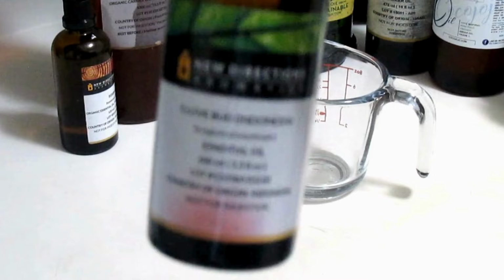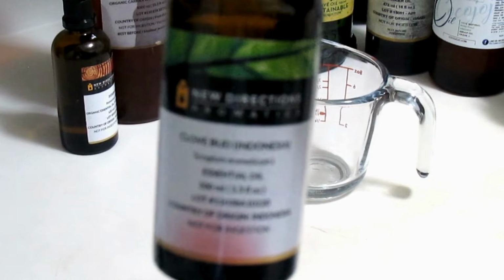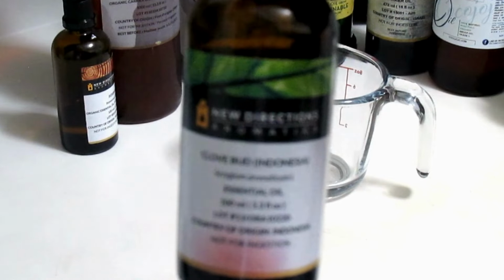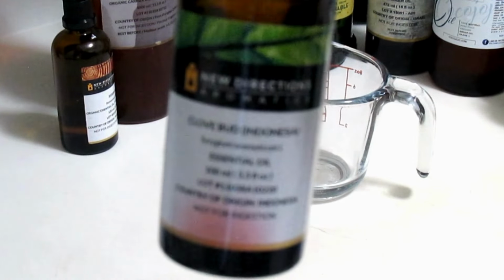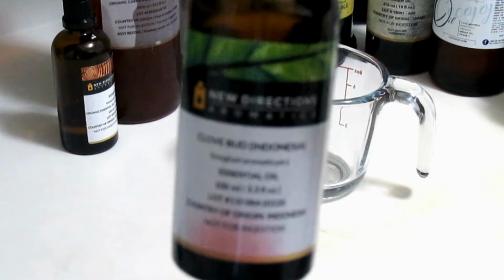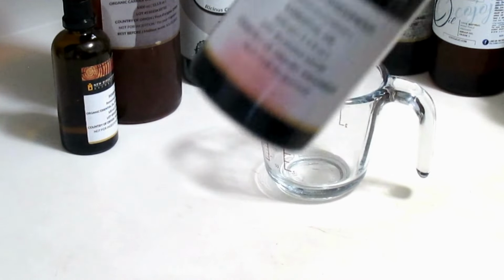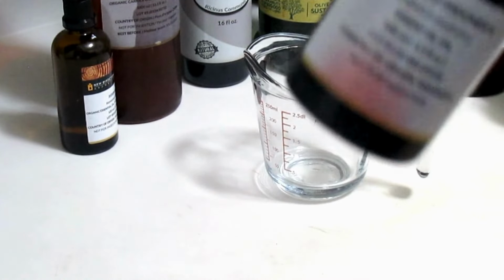All of these essential oils are extremely concentrated. That is the reason why you only need to add a couple of drops, not too much. And especially with clove, you only need a few, not even a couple, you need a few, and it gets the job done. So now I'm going to move on to mixing all of the oils into my measuring cup.